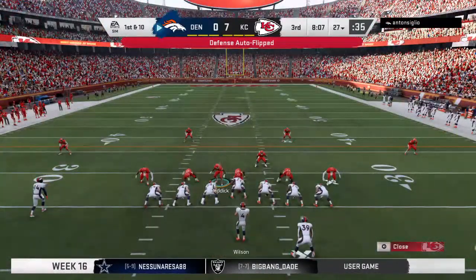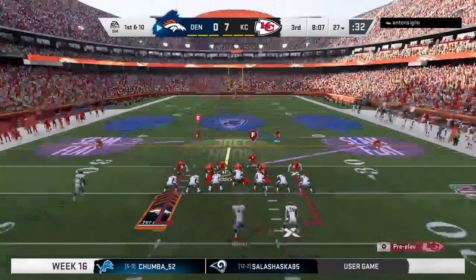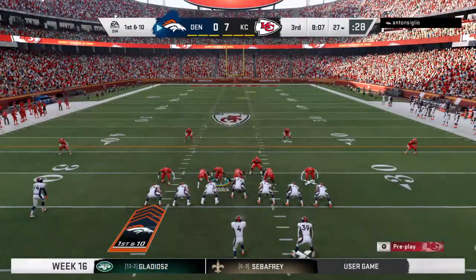The Broncos onto the field, ready to start their next drive. These guys had to punt last time. It has not been a very fruitful game offensively thus far. They haven't even made a trip to the red zone.